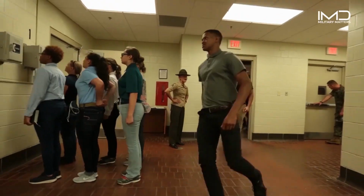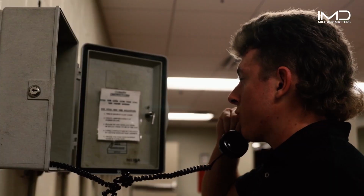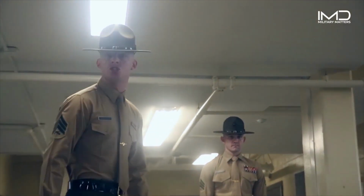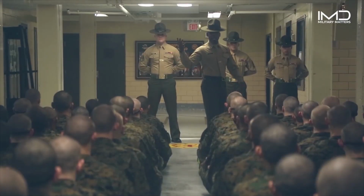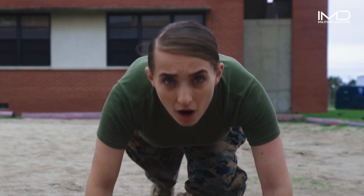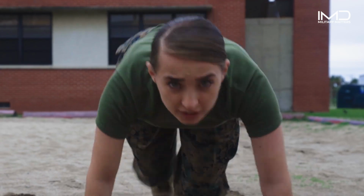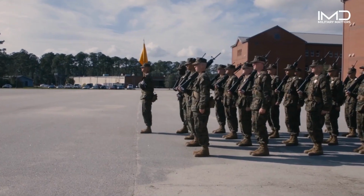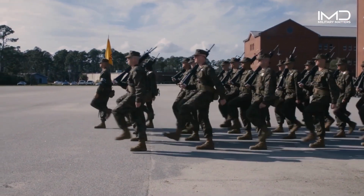The first phase of recruit training begins with the transition from civilian to recruit. Recruits meet their drill instructors, who are responsible for their introduction to military life. Their drill instructors will push the recruits to their limits, taking them through various physical and mental events to test if they have what it takes to become United States Marines.